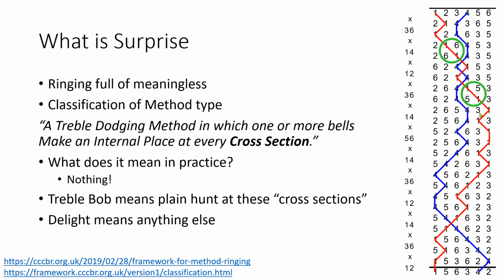Okay, let's talk about the cross section first. This diagram is directly from the Central Council framework. A cross section is the bit between the dodges. If you look at where the treble is dodging, the cross section is when moving between dodging positions. It's moving between the 1-2 position here and the 3-4 position here, and then from the 3-4 to the 5-6. So it's this point here between the dodges. And if it's surprise, all that means is an internal place. If you look at the 4 here, it's making a place inside, so not in 1, 2, or 5, 6, but in 3, 4 here, and it's making a place here.